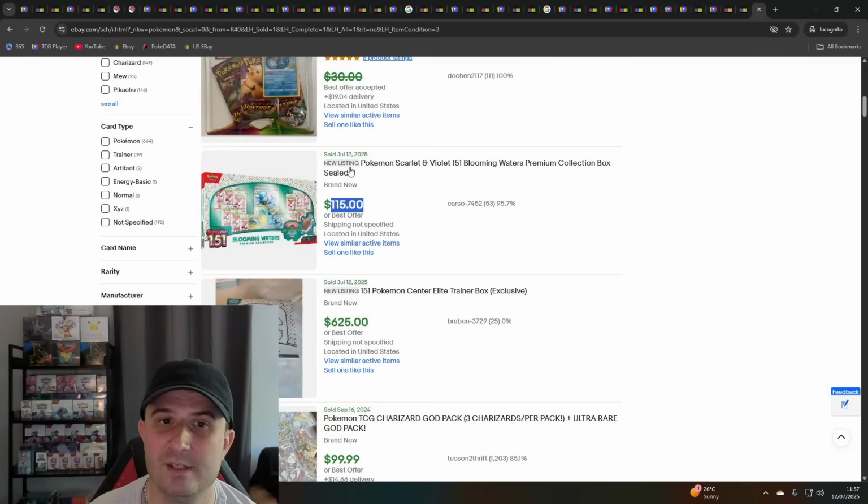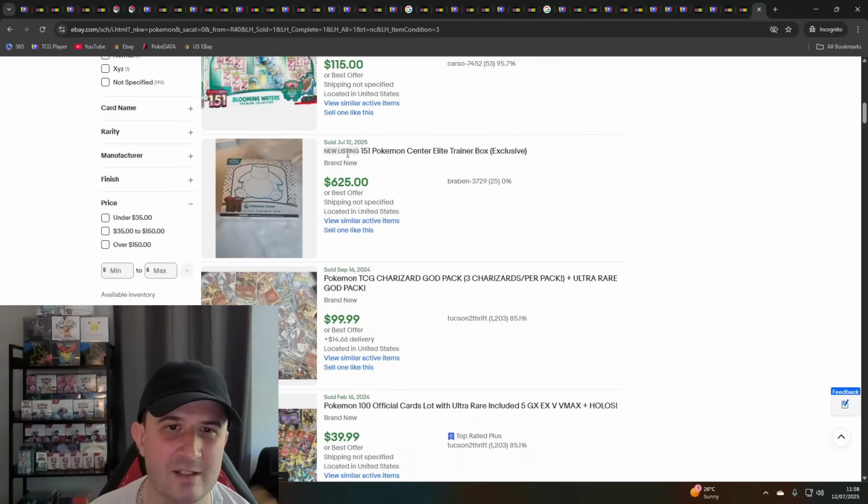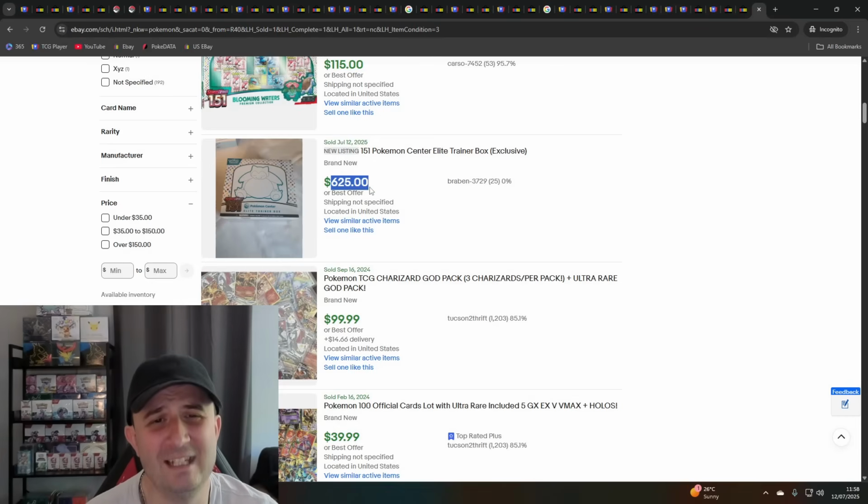A Blooming Waters sell with a new listing tag, which meant it got bought out straight away for $115. And then we'll finish off on the one we kind of pointed out earlier. A buy it now for a Pokemon Center exclusive version of the 151 Elite Trainer Box. The PCETB is a new listing, so it just got bought out instantly for $625, which is absolutely ludicrous. The PCETB of 151 has exploded in price, and I thought that was really interesting to see some of the sales that are going on across the US eBay markets.